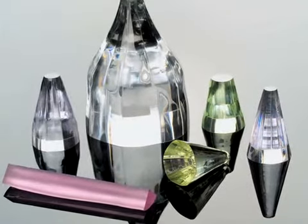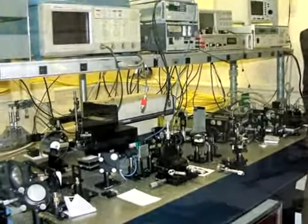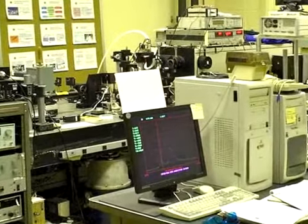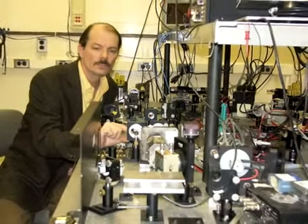You have lower thresholds, which is the energy required to make the laser operate. And you also have higher slope efficiencies, which is sort of a ratio of the amount of energy you put in to the energy you get out. We want to look at the spectroscopic properties of the laser material. That includes the absorption cross-section, the emission cross-section, any energy transfer properties that may be occurring in the laser.